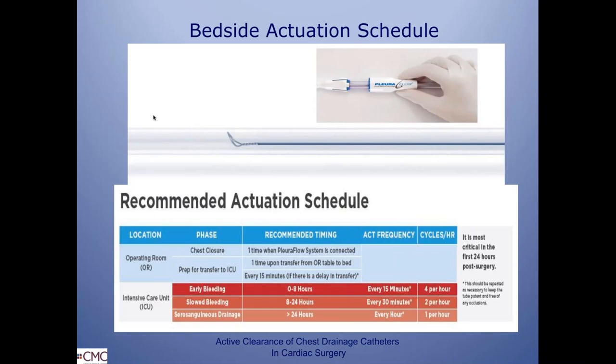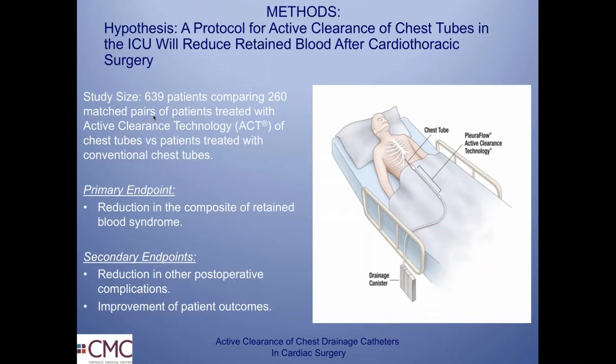Basically, what we do in our case is, if there's blood in the tube, the nurses, to be correct, will actuate the chest tube itself, as you can see on top of the slide, and you just simply pull that back and reintroduce it maybe 1, 2, or 3 times until basically there's no blood coming out of the chest tube. So we are somewhat aggressive with these chest tube actuations, and mostly on a visual input.